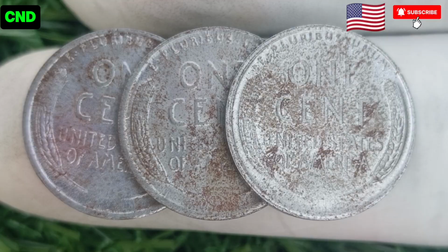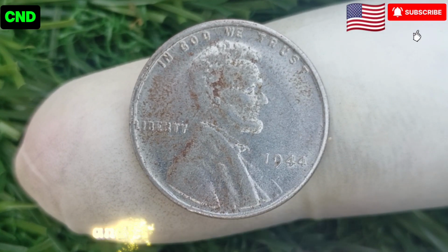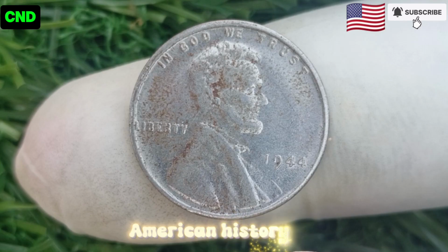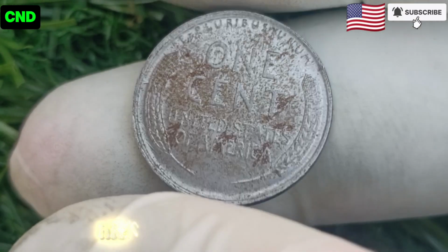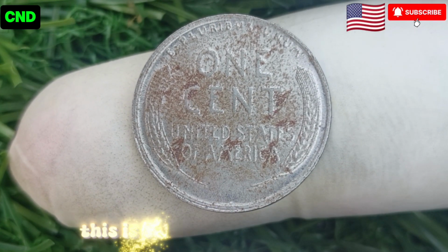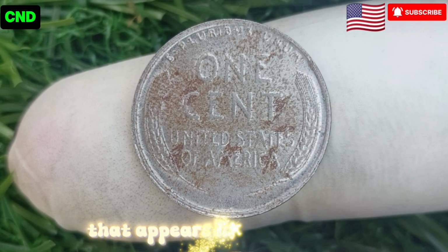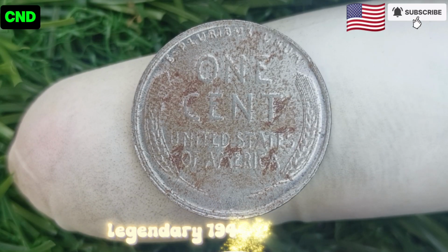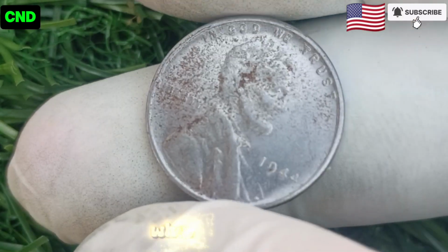Coin 1. Today we are diving into one of the most mysterious and talked about coins in American history, a coin that looks simple at first glance, but has shocked collectors, historians, and treasure hunters across the country. This is the story of the 1944 Lincoln 1 cent with no mint mark that appears in silver, the legendary 1944 silver wheat penny.